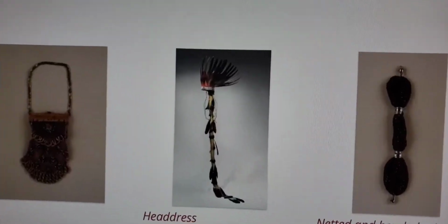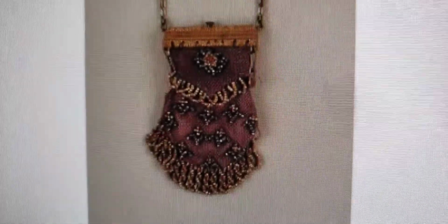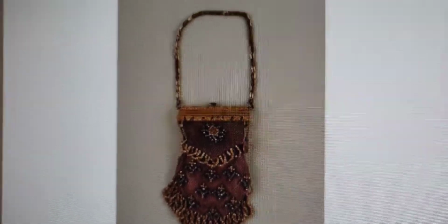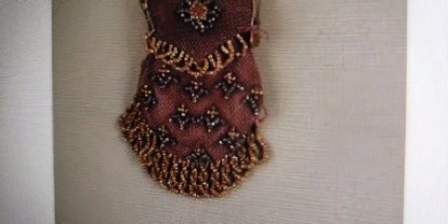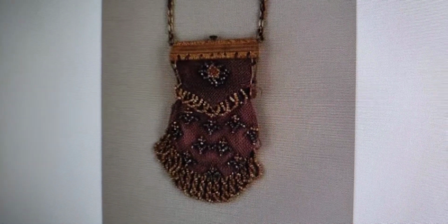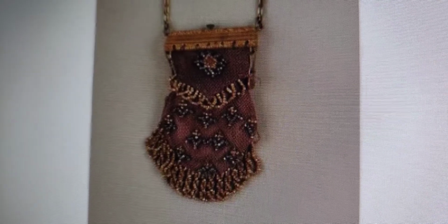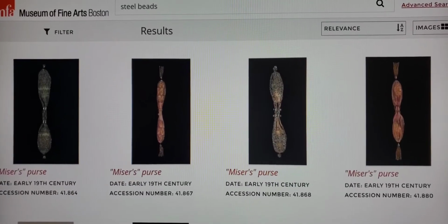Interesting. Trying to pinpoint when your bag was made is really hard. This one is not actually saying a date, but we have beadwork, we have a metal frame, we have some kind of knit. And I know these knitted bags with steel cut beads were generally Georgian. These are Georgian miser purses, and they have the steel cut beads. I don't know if you could see that. That's quite beautiful with little danglies.